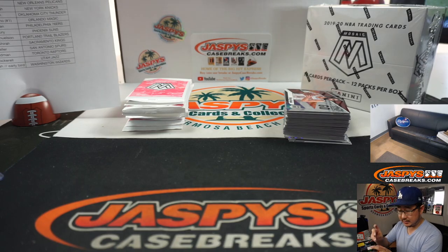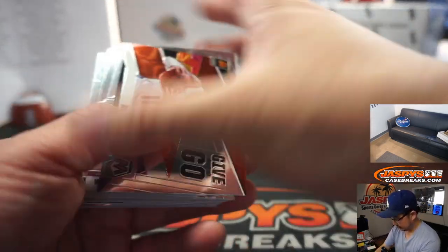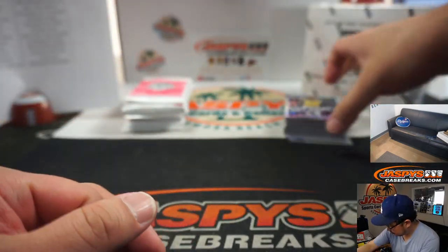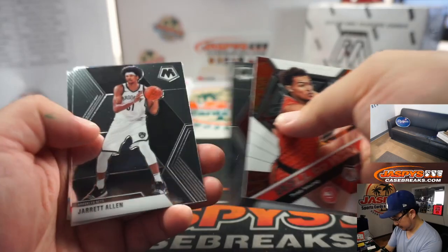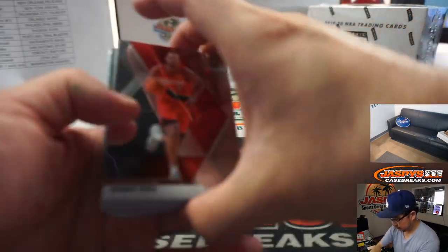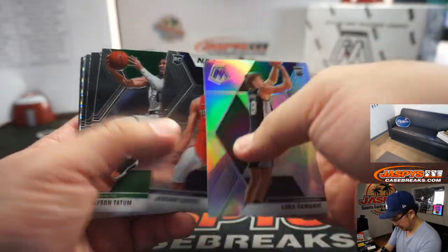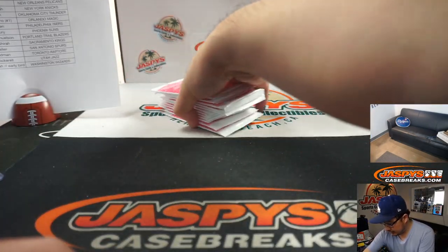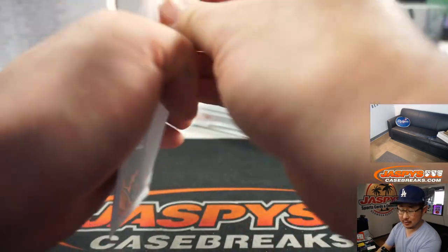Giannis will go to the Bucks. That will be for Scott J. And all rookie cards, of course, ship. Nice Steph Curry there too. Luka Samanich silver. Sekou Demboya mosaic. And the parallel exclusive is that pink camo. Right there. These are all pink camos.